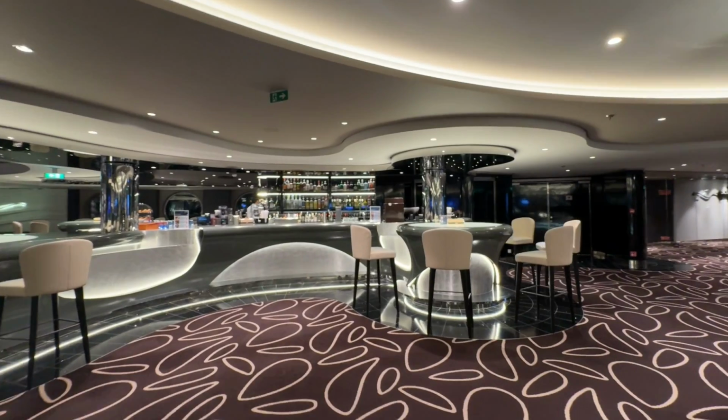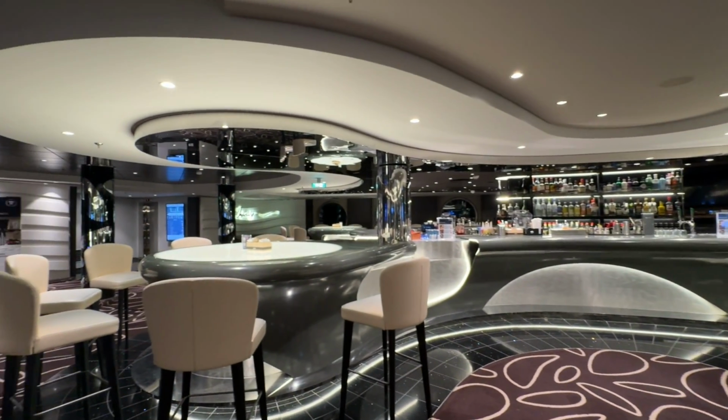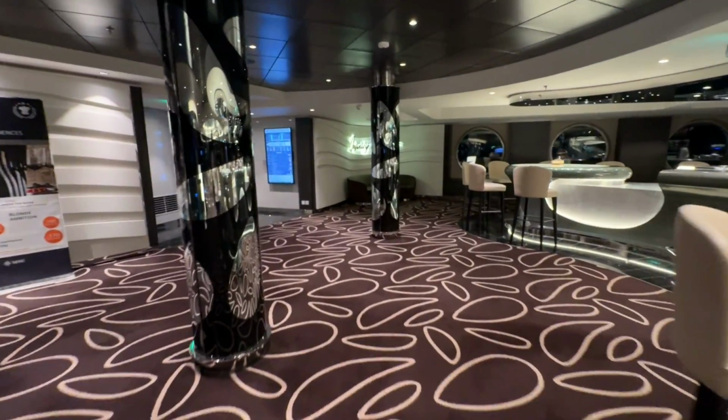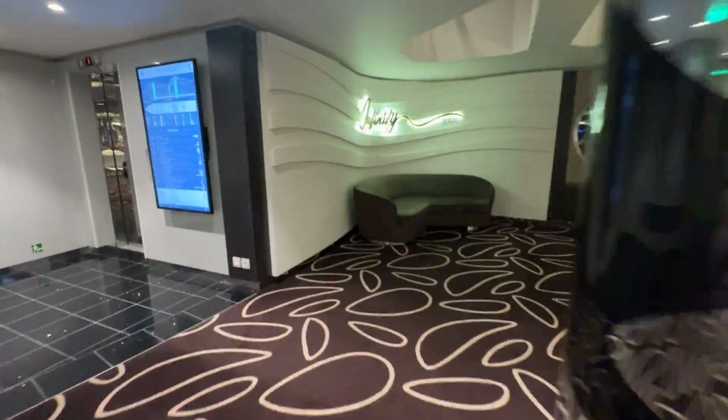And there's a lovely bar down here as well. This is open all day, so you can come and grab a coffee in the morning and look out of the window, or you can come and have a glass of something fizzy in the evening. It's just a really nice place to meet and sit. This one's called the Infinity Bar.